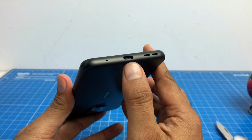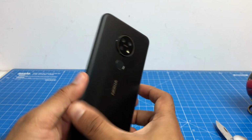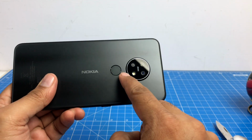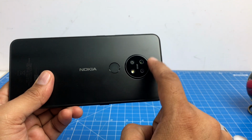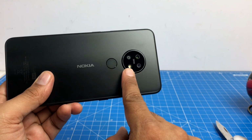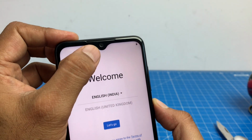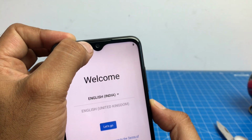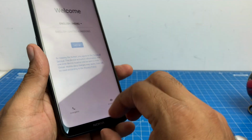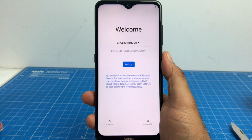On the bottom is the Type C charging port. There are speaker grills and primary microphone hole. On the rear you have Nokia branding, a fingerprint scanner, a Zeiss optic triple camera setup with 48 megapixel primary camera, 8 megapixel ultra wide, and a 5 megapixel depth sensor. And the fourth dot that you see here is the LED flash. And on the front there is a 20 megapixel front facing camera, which is in the notch here above the display. And here you have the standard earpiece, and on the bottom there is a considerably sized chin with Nokia branding at the bottom. So let me quickly set this phone up and get back with more details.